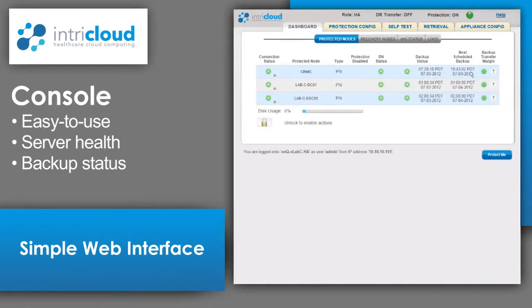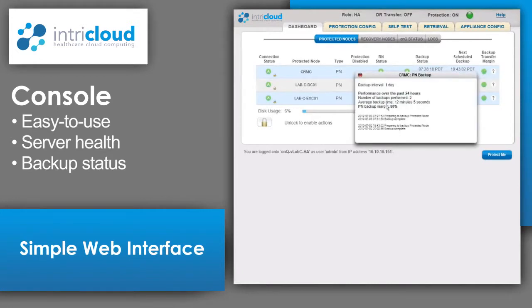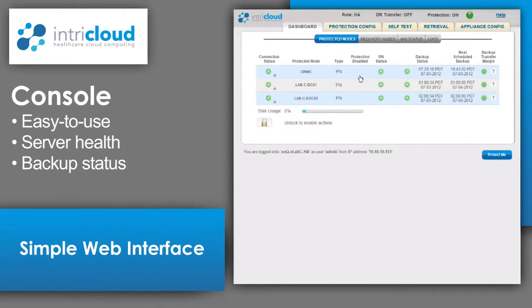Here I see the status of the last backup, the next scheduled backup, and a measurement of backup speed. When using the Nimbus Cloud service, I can see the same measurement of backup speed between the local Nimbus appliance and the Nimbus Cloud data center.